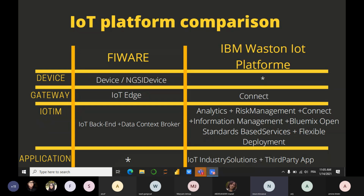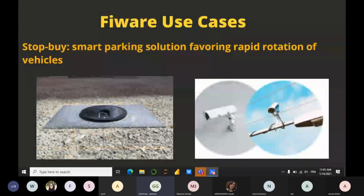Ghofran: Hello, everyone. So we have 2 use cases for FIWARE and 1 use case for Bluemix. Let's start with the StopBy use case. So StopBy is a smart parking solution favoring rapid rotation of vehicles. 30% of traffic congestion is due to parking search in Belgium. StopBy reduces parking search while stimulating local commerce. That's where the name StopBy comes from. Stop and Buy, it means. It offers short duration parking, near commercial areas.